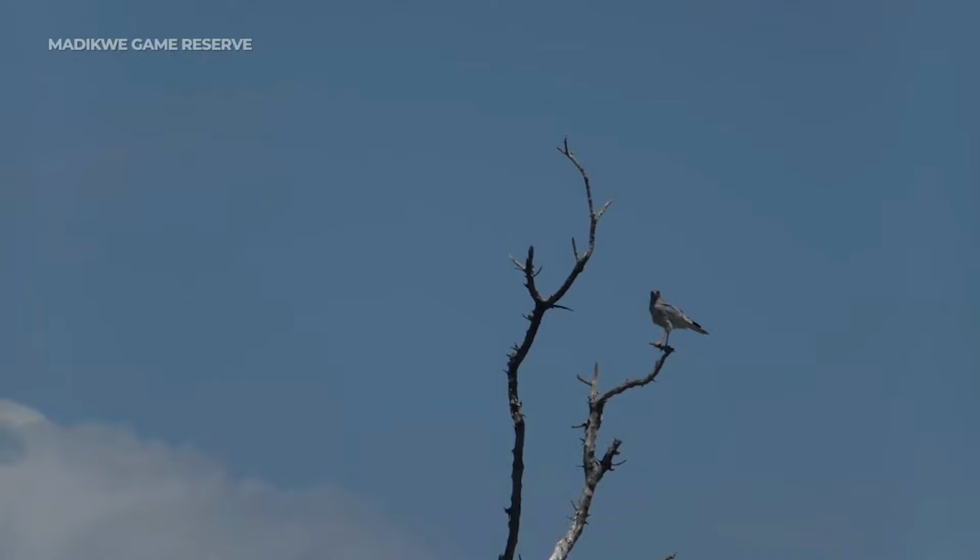Okay, and this is a fairly common resident here in Madikwe Game Reserve. It's a pale chanting goshawk. We just love their call. We hear them on every single road that we drive on. You hear them. So just their prolific nature out here is pronounced.